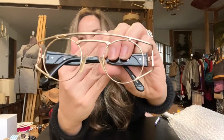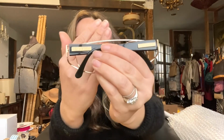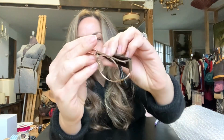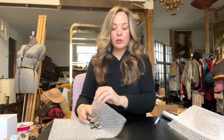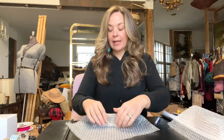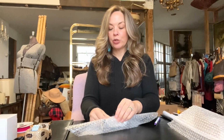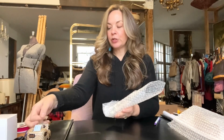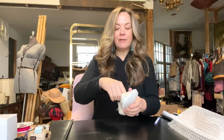So the first thing that was sold was a bundle, and this bundle sold for $175. It included this pair of really cool vintage eyeglass frames by Neo Style. If you haven't watched my videos before, I went to an estate sale of an optometrist, and he had a bunch of vintage demo eyeglasses. I was going to pass at first, but then I noticed that some of them were Christian Dior. So I started looking a little bit closer, and I ended up picking up 30 pairs of eyeglass frames.